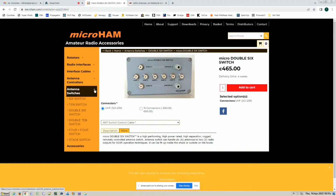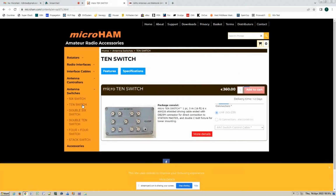Okay. What else? The same is there with the 10 switch. It's one radio to 10 antennas, and of course really rugged, and it can handle the power Joseph specifies, so easily US legal, or even more, of course, European or German legal power. So absolutely no problem. It will really last a lifetime. Yeah, very nicely built. Any other items, Carsten?